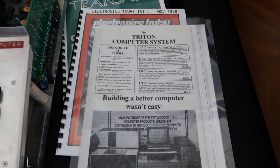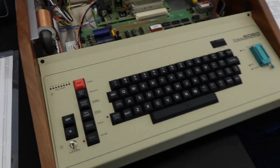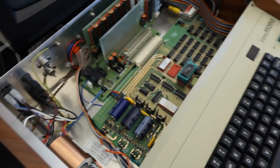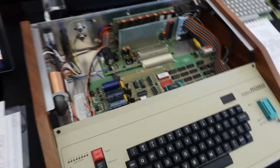Building a better computer wasn't easy. And then this one I thought was interesting because it's 8080 based, and it's got a ZIF socket right on the front of it for presumably dropping ROM chips into. So I thought that was kind of a neat thing.